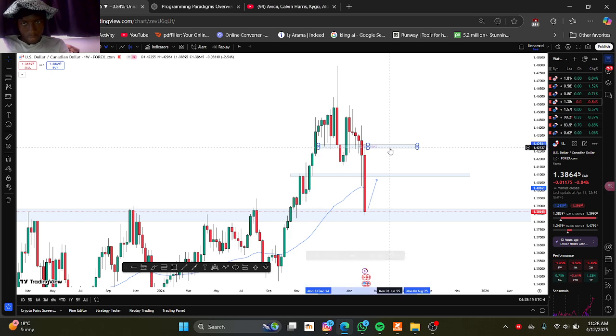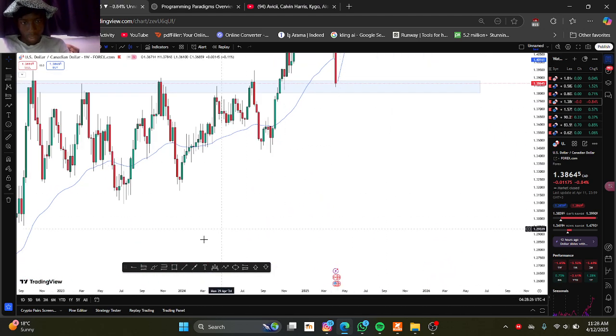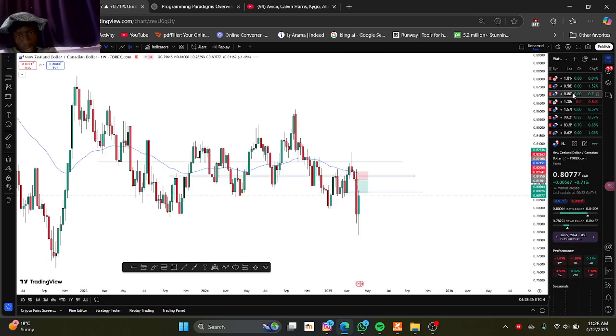Then this will be my turning point, this level here. I'm telling you, if this thing starts selling, we'll even come back to this OG level here. It just needs that push below to continue selling. So I'm still looking at this one.